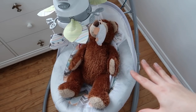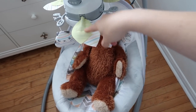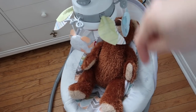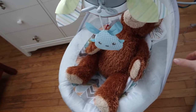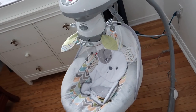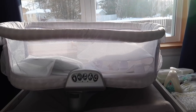I had the same one with Wilson, and I ended up passing it on to somebody else, but it has a mobile that spins and it also plays music. I'll take the bear out so you can see it. That's Wilson's bear. So that's our swing, and I highly recommend it. Like I said, I've had it before and I absolutely love it.